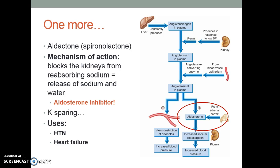The last medication that works in the renin-angiotensin-aldosterone system is aldactone, or spironolactone. And it blocks the kidney from reabsorbing sodium. It's an aldosterone inhibitor. So that's why we have this lovely circle right here showing you the inhibition of aldosterone. It is potassium sparing. Okay, it can be used for hypertension or heart failure. I can tell you that within my practice, most of the times I see aldactone, it's used more in a liver failure situation because the liver has a problem in that it will not break down aldosterone. And you end up with hyperaldosteronism. So aldactone helps to target some of the fluid retention that occurs with liver failure.